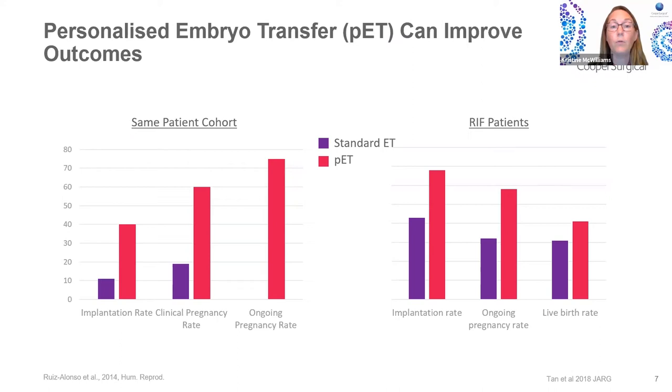The study on the right was conducted in 2014 and looked at a group of patients, the same patient cohort that had failed to achieve ongoing pregnancy with a standard endometrial embryo transfer. It then looked at these same patients when they had endometrial receptivity testing to guide a future embryo transfer, and found indeed that these patients did achieve higher levels of success with that targeted embryo transfer.